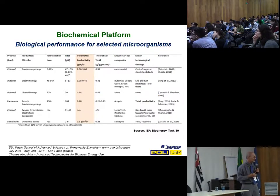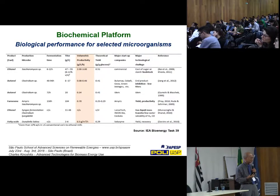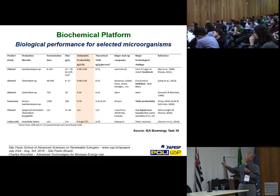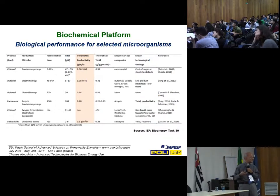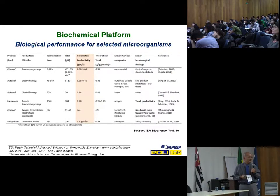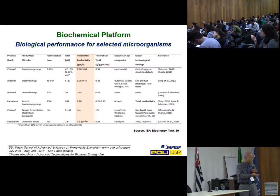This is a graphic showing you the various types of biological processes that have been used to produce different types of fuels, okay? And the different types, the end products right here. You've got ethanol, butanol, fatty acids even, and the different types of organisms. I'm sorry that this is kind of hard to read, but you've got your Saccharomyces at the top. That would be the one that is used to produce ethanol from sugars. And you can see that the volumetric productivity here, 2 to 3 grams per liter per hour, is extremely high compared to these others. These others, some of which are genetically engineered, are nowhere near as efficient in terms of changing the feedstock into an end product as this normal Saccharomyces found in the wild.